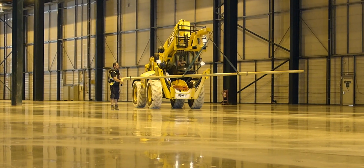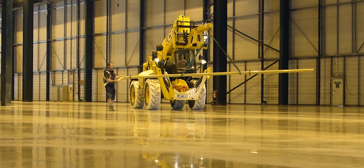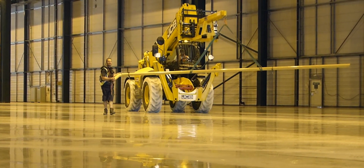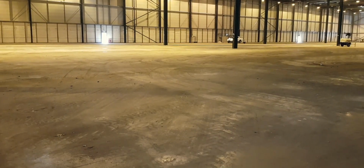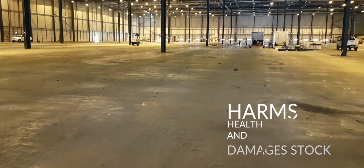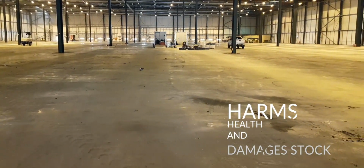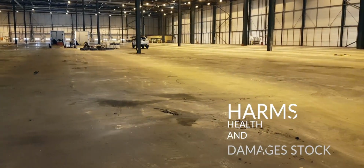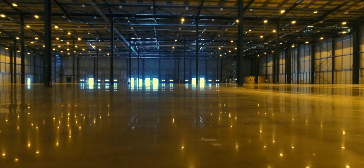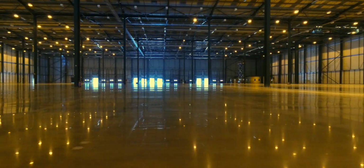Concrete floors constantly suffer from wear caused by the vast volume of movement from large and heavy machines. This is a significant problem as it generates silica dust that is detrimental to the health of the workers. Not only that, it also harms and damages stock. A treatment of the BECOSAN system will solve all of these issues.